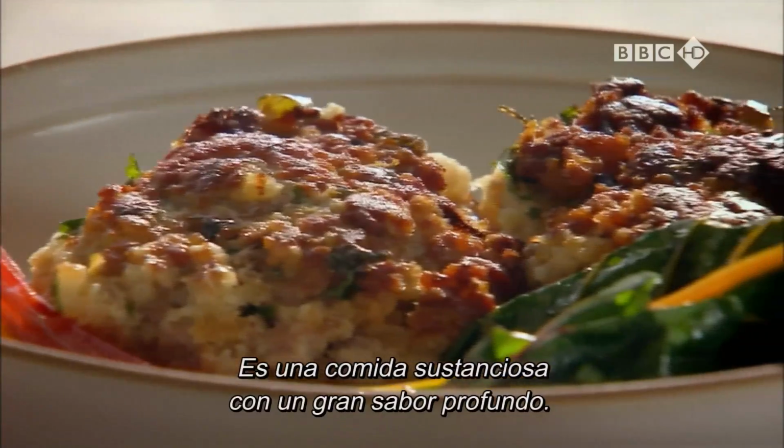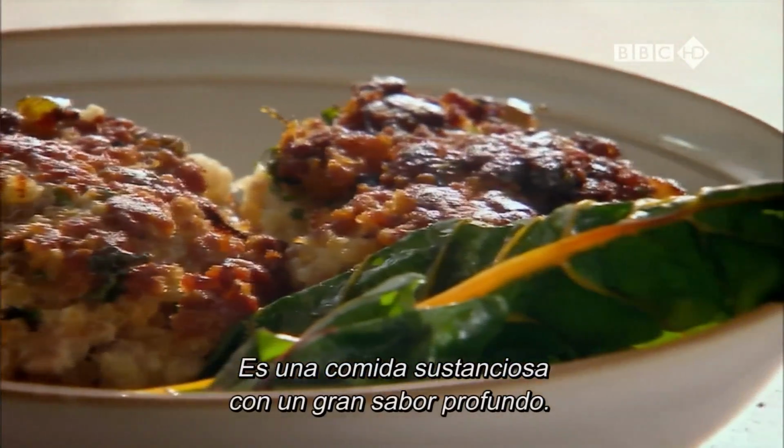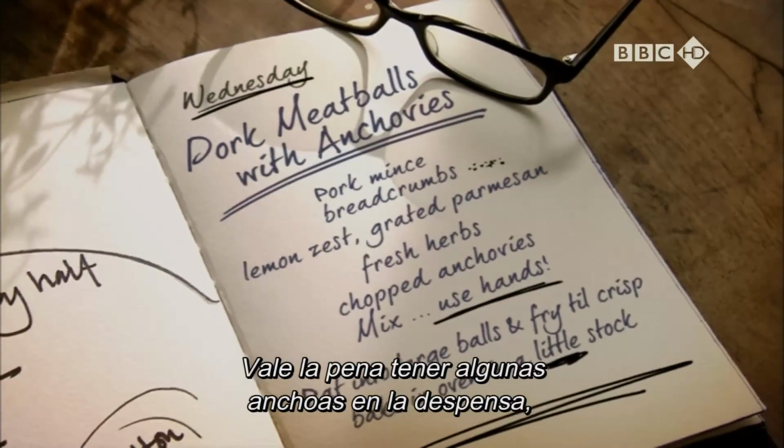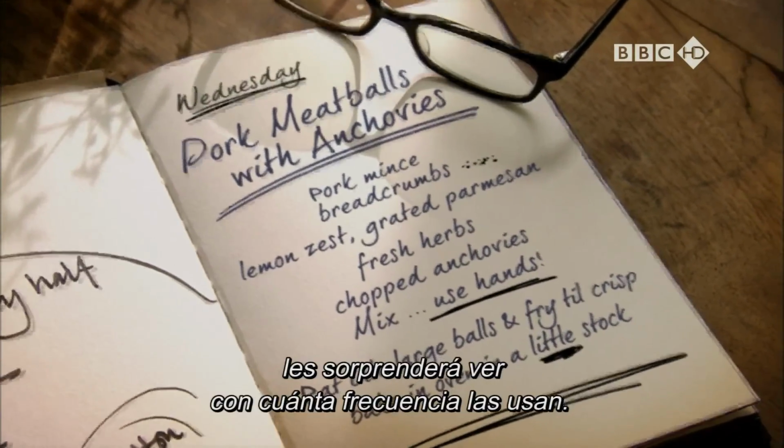This is a really hearty meal with a wonderful deep flavour. It's well worth having some anchovies in the cupboard. You'll be amazed how often you'll use them.